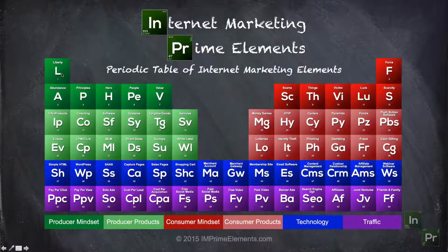And I don't know if you can see my cursor on here, but this is some of the crucial stuff up here at the top. If you look at these, you've got the mindset stuff. So the green stuff over here is what we call a producer mindset. We're going to go through some of that in a minute. Producer products versus the consumer mindset, consumer products, and then the blue are the basic elements, technology pieces, websites, etc., that you need to run a business.